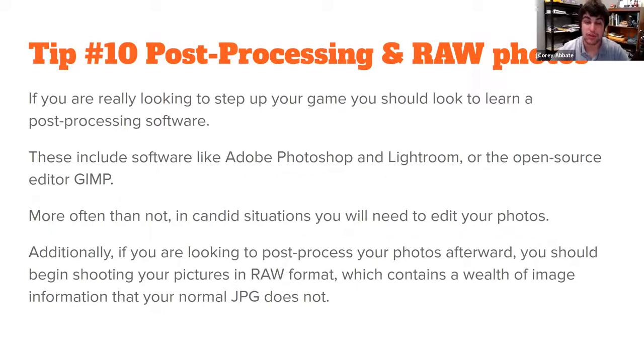So if you can really learn that software, that's going to put you a step above most amateur photographers. But there is an open source editor called GIMP. It's GIMP.